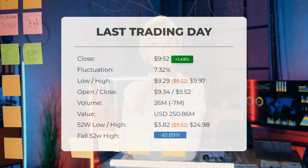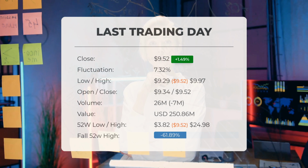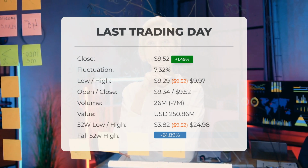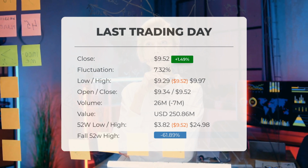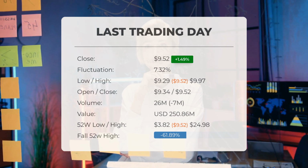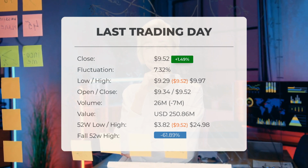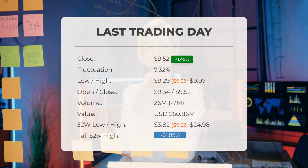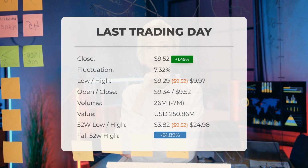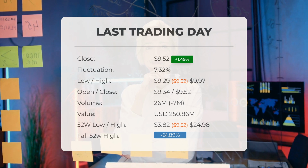Our latest daily update for SoundHound AI includes the headline, Green Day on Friday for SoundHound AI Inc. The stock price of SoundHound AI Inc. increased by 1.49% on the last trading day, which was Friday, the 25th of April, 2025. It rose from $9.38 to $9.52. This marks a gain over the last 4 consecutive days.